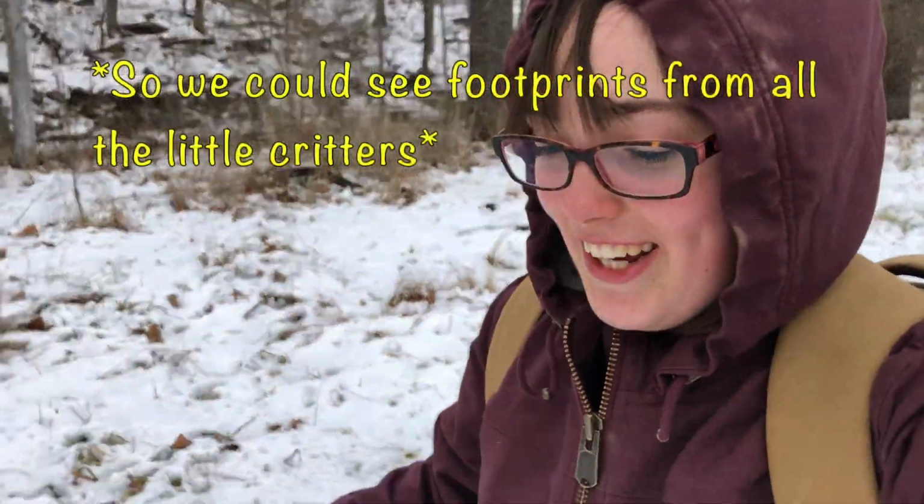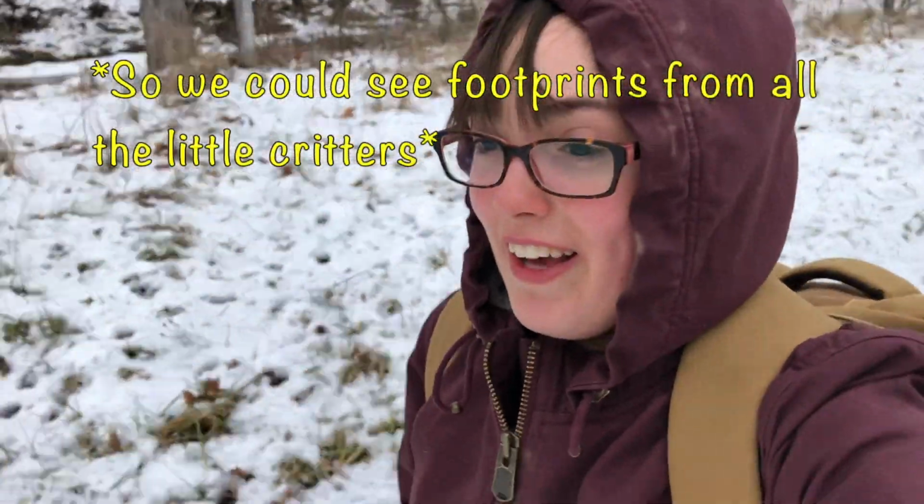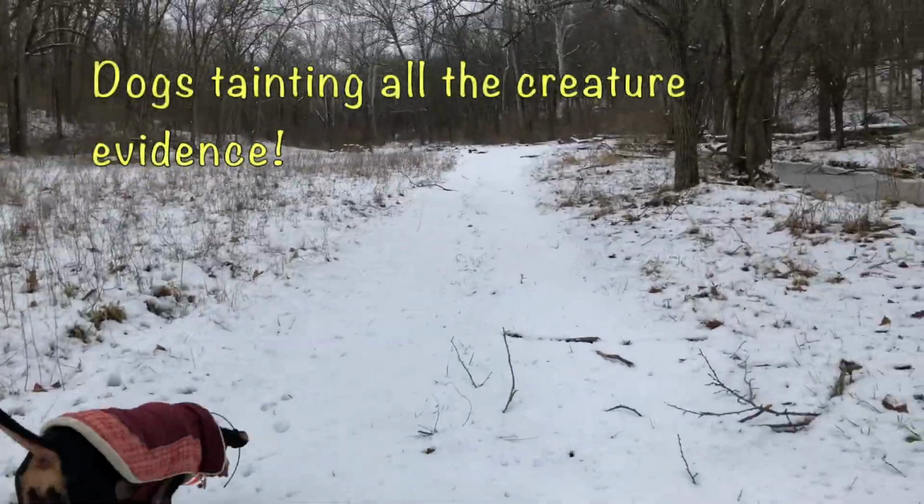I was thinking we might just be able to get a good view of the snow where the dogs haven't walked yet and all the little critters, but that's impossible.